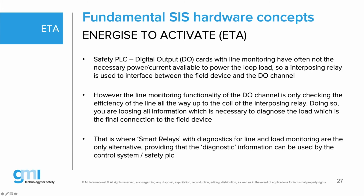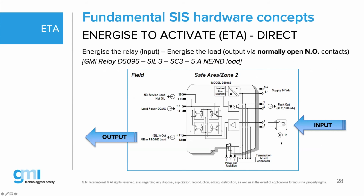The line monitoring functionality, unfortunately, when you are using a digital output module inside your safety PLC, but that digital output channel is going to an interposing relay, is limited. In effect, your digital output channel monitoring capacity of diagnostics is only up to the coil of the relay, not up to the coil of your solenoid. That means the last part, from the contact of your relay all the way to your solenoid, is lost if your relay does not have the capacity for diagnostics on the output channel. That is where a smart relay with diagnostics to feed this back into your safety platform could be a good way forward.